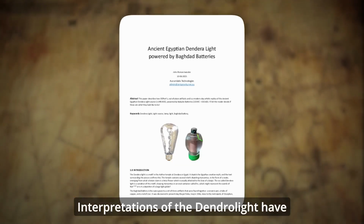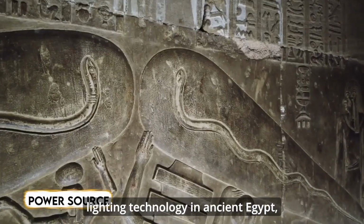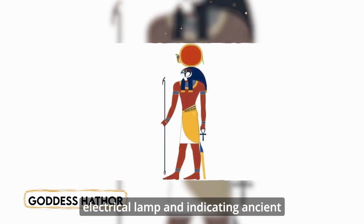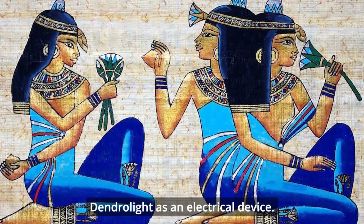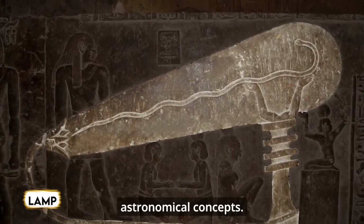Interpretations of the Dendera Light have sparked intense debate. Some view it as evidence of advanced lighting technology in ancient Egypt, suggesting it resembles a modern electrical lamp and indicating ancient knowledge of electricity. However, mainstream Egyptologists reject the idea of it as an electrical device. They interpret it as a symbolic representation of religious or astronomical concepts.